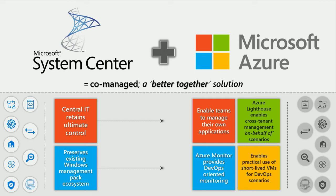As well as you can use Azure Backup for backing up your workloads that you're running in Azure as well. Likewise, you can use COM for monitoring your Windows Server environments and your Linux environments. And you can use Azure Monitor in conjunction with COM for capabilities like application insights, where you get deeper application performance monitoring that your application teams need.